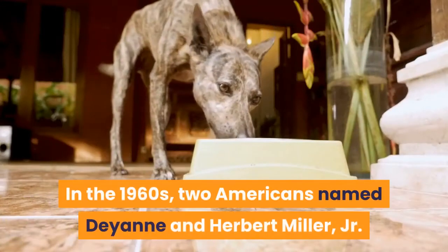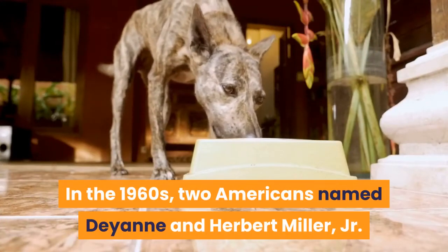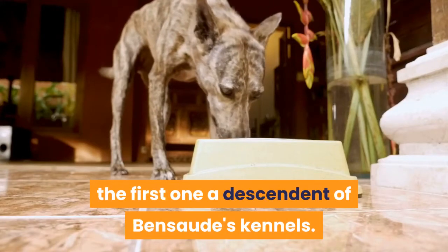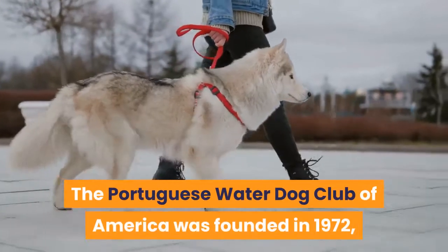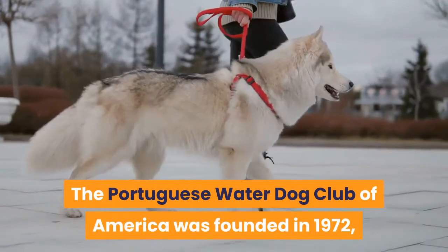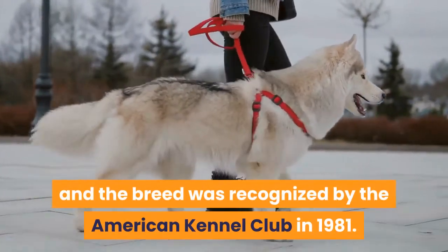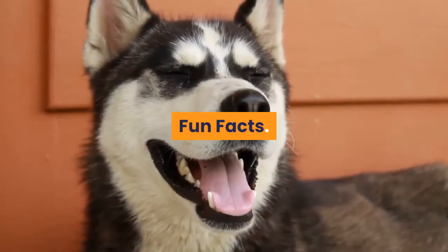In the 1960s, two Americans named Diane and Herbert Miller Jr. brought the dogs to the U.S., the first one a descendant of Bensaude's kennels. The Portuguese Water Dog Club of America was founded in 1972, and the breed was recognized by the American Kennel Club in 1981.